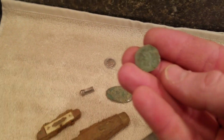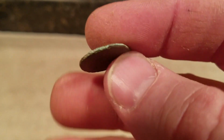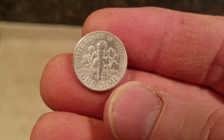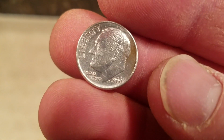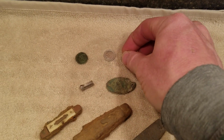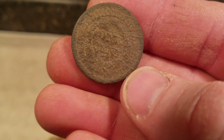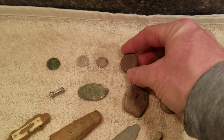Here's the coins, which is what you guys like the best. So there's an Indian head cent from 1893, which didn't clean up well at all. These two pieces of silver, which are two silver Roosevelt dimes, one from 1953, that's from the Denver Mint, and a 1960 from the Philadelphia Mint. Here is a large cent that I found this week. 1844 braided hair large cent. Soil where I found this is really rough on copper coins.